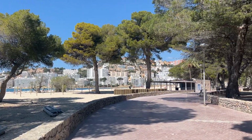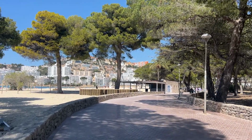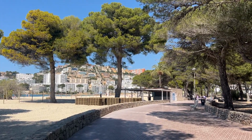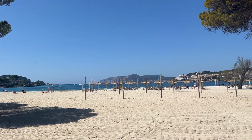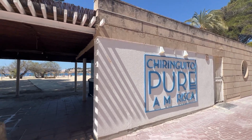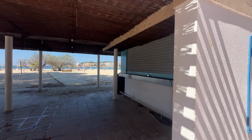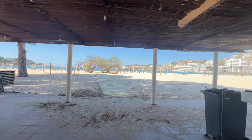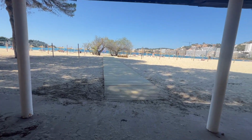I'm just walking down under this little walkway here, which runs right along the back of Santa Ponsa beach. I can see another huge pile of decking, but I do have some good news for you. Let's go and check it out. And that is that right outside the chiringuito here, which isn't actually open, this, I do believe, will be opening on the 1st of May, or who knows, they may well open in time for Easter. But you can see it's not anywhere open yet. But look, we have got some decking down on the beach.